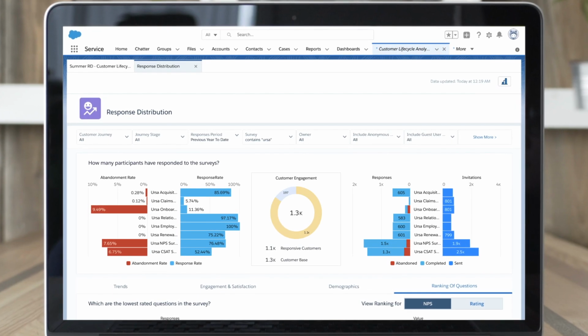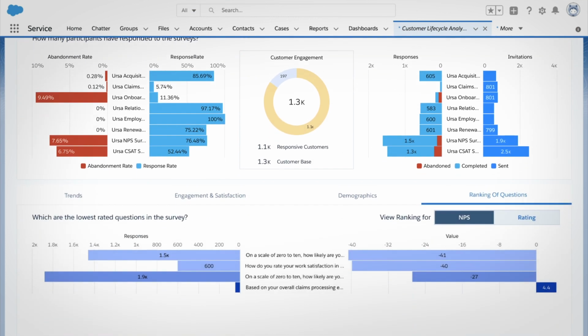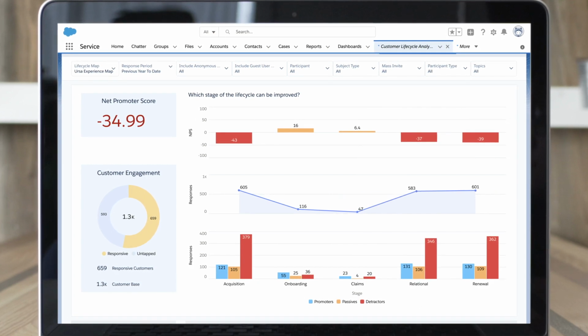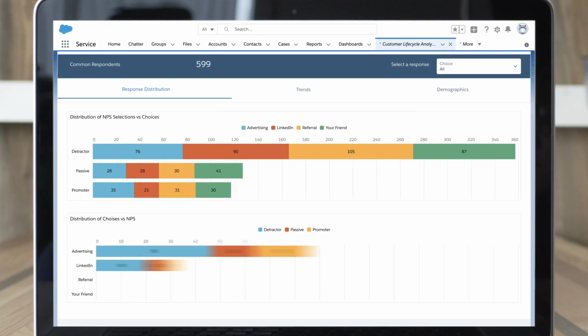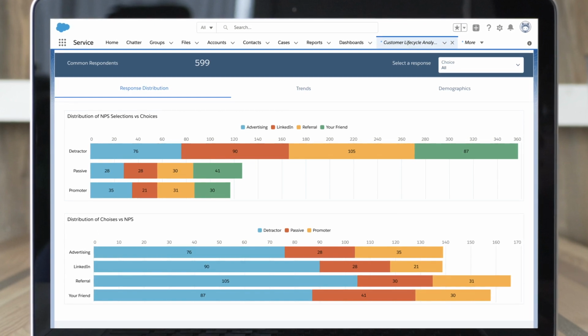And bring all your data together with Customer Lifecycle Analytics to review survey performance like engagement and response rates, and confirm feedback validity. Then, NPS and CSAT scores are visualized across each stage in your lifecycle maps, letting you better understand where operational improvements can be made by conducting deep analysis within and across surveys.